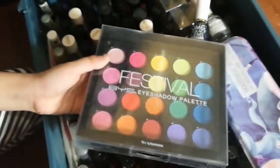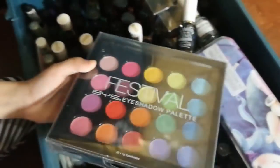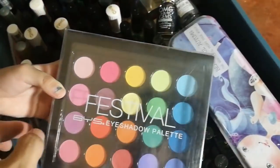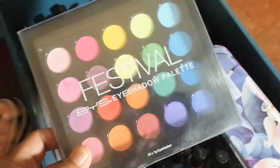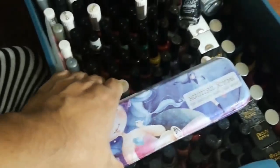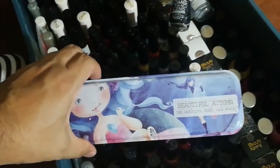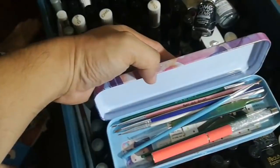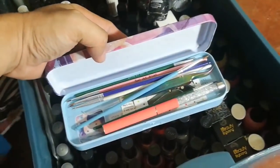So this is the one that we just bought last Saturday. Oh yeah, makeup. I showed Mommy this. BYS Festival. We saw another one that was glitter, but we didn't buy it. That's Beautiful Autumn. What's this? A pencil case? No. Oh, tools.